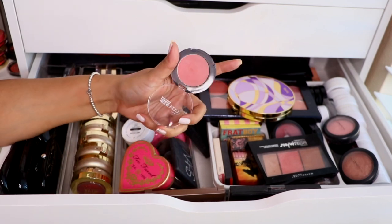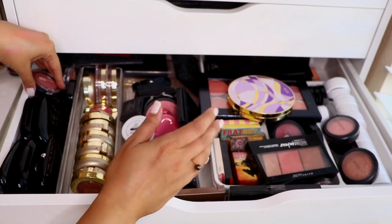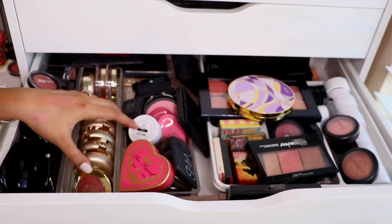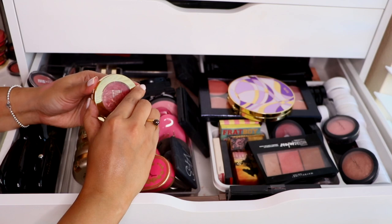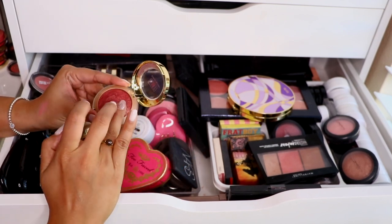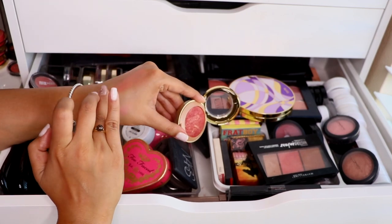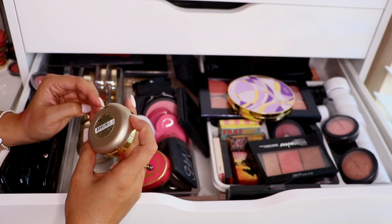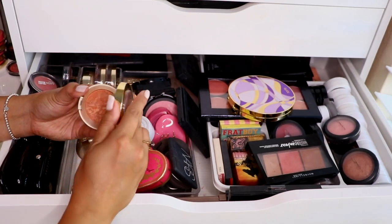I'm going to keep this one just so I can have two Ulta blushes and two NYX blushes on deck. Now, these are the ones that I really have to get rid of because I have just way too many. It is just ridiculous. This is the shade Red Vino. Let me swatch it. Yeah, I don't think I'll use this one, so I'm going to toss it to the side. This one is Bellissimo.